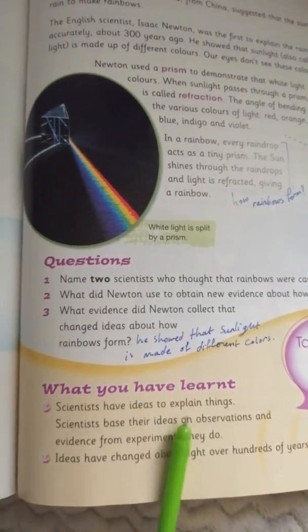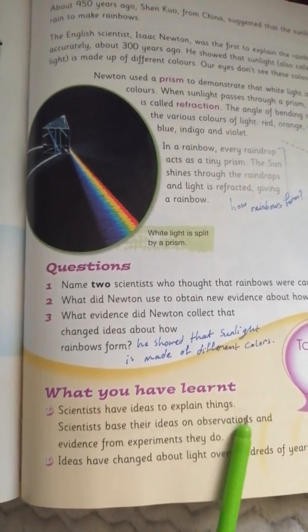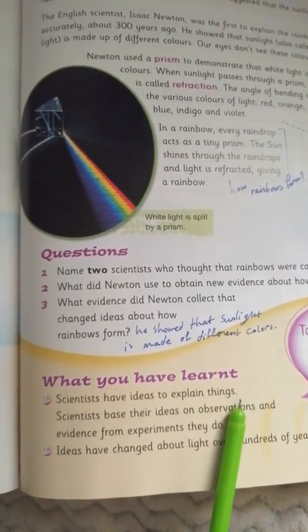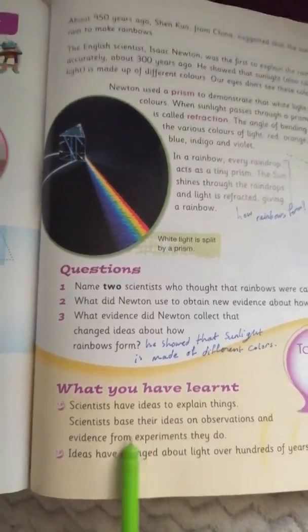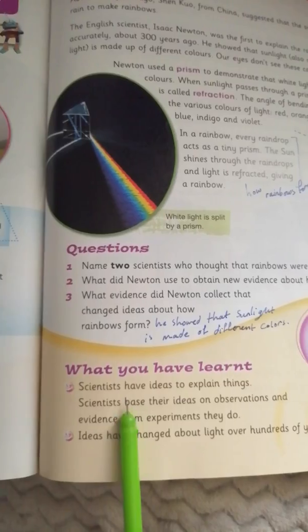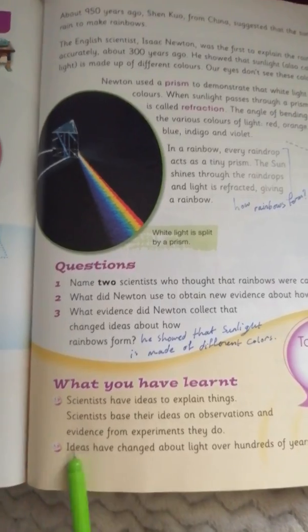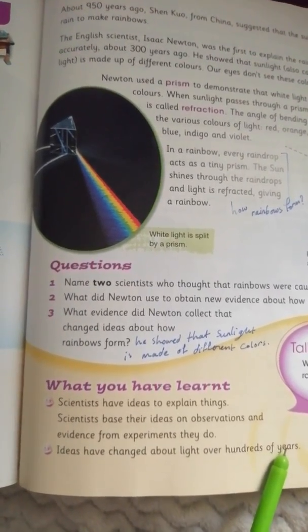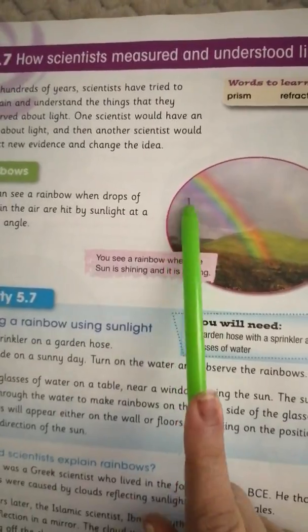Okay? And now here we have what we have learned. That scientists have ideas that explain things, and they base their ideas on observations. Observations are things you watch, okay? And evidence from experiments they do. Experiments are things that we do, and we collect proof. Evidence means proof that shows us whether what we learn is true or not. Ideas about light have changed over hundreds of years. Okay, but most importantly from this lesson, we learned what a prism is, what refraction is, and how rainbows form.